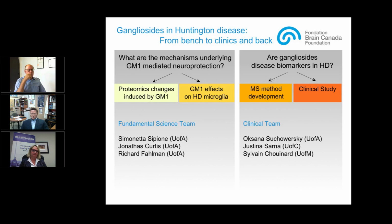So if it is an easy way to measure disease progression, then we can use it in some of the studies that you'll be hearing about later to see whether different treatments that are being tried can help stabilize or even improve the symptoms. So how are we doing the study?